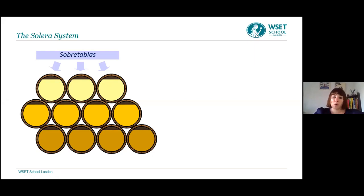So I'll just talk about what we call these parts. This whole system is called the Solera system, and the bottom layer of barrels is actually called the Solera as well. So the system is named after the bottom layer of barrels, because the Spanish word for the ground is suelo. We would expect to find this part on the ground most of the time. This is where the oldest wines are, and that is most of the time where you're going to take your wine from to be bottled. Okay, so that's the Solera.